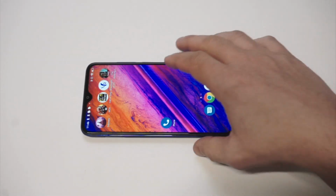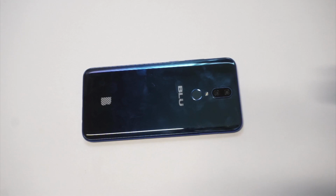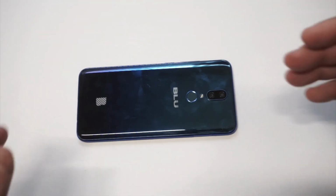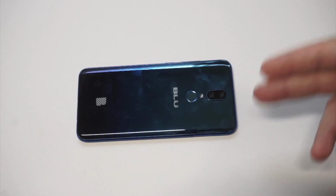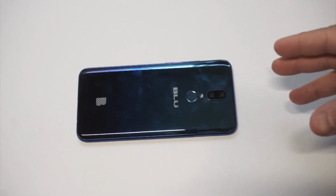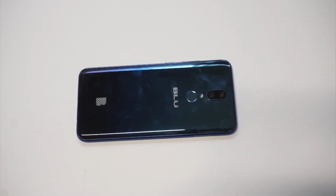Okay, anyways, like I said, if you're looking for, in my opinion, one of the best phones that you can get for right around that $100 price point, the Blue G9 is amazing. I said I went through over 30 phones in the last 12 months, but for whatever reason, this phone really stood out to me. It's really impressive. You can't beat the price on it.